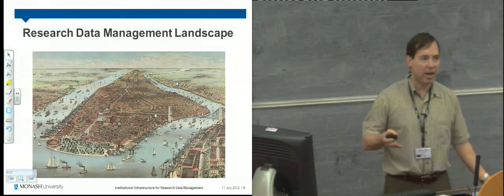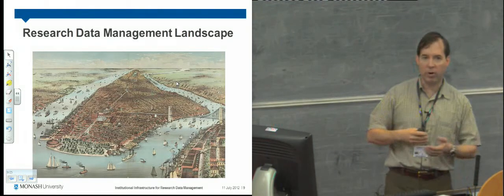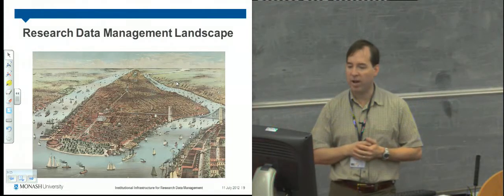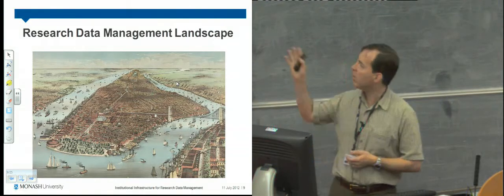Now, people keep asking me, what's it like in the research data management space? Monash has been working there in the last 6 years. Is it sort of a done deal? And I'd say no. And looking around and talking to others, it's at a very early stage.